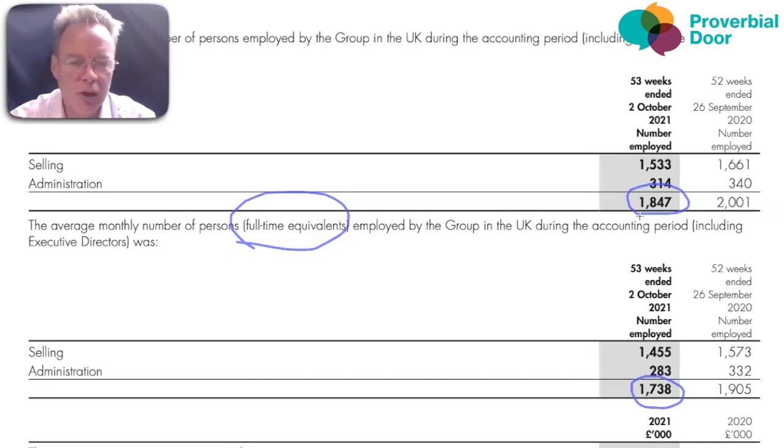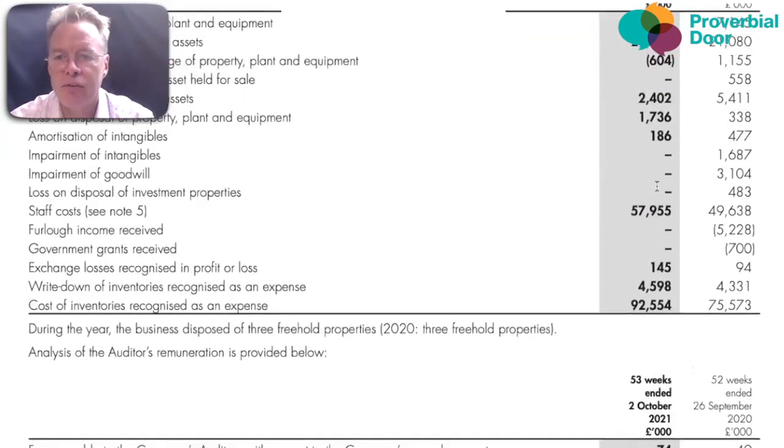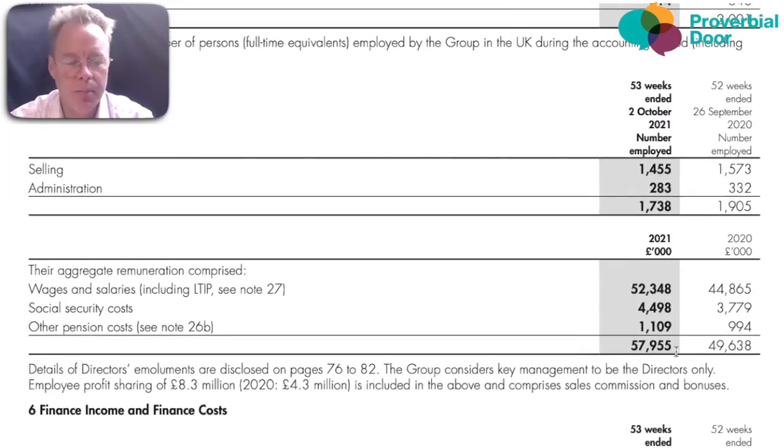1,738 full-time equivalents. And if we look at how much they get paid, I think we find this up here. No, we don't. We find it a little bit further down. Here we go. So there's the pay. The pay is about 58 million pounds, which works out at about £33,000 per person, and that's almost exactly bang on the UK average national wage. The CEO is paid 20 times earnings, which is a lot, but it's not crazy.